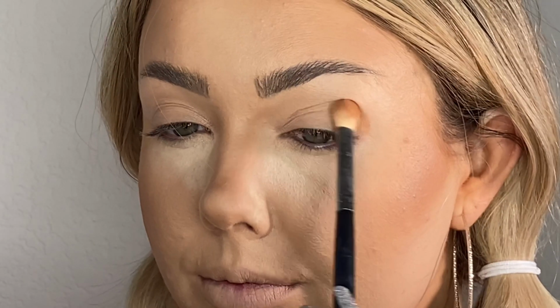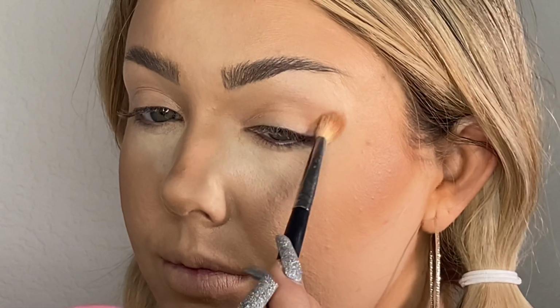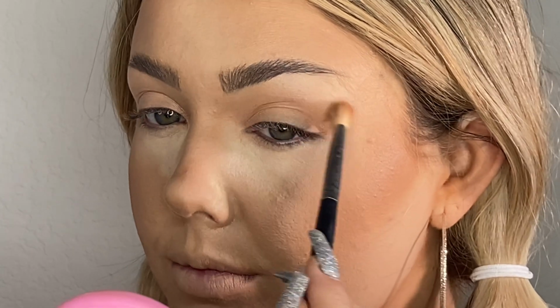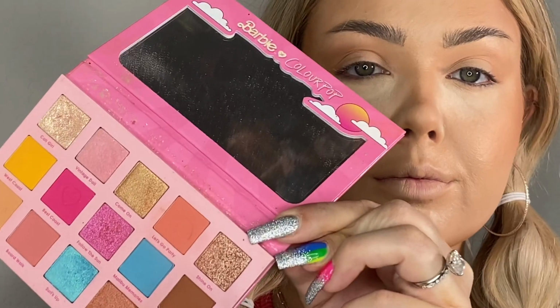I am personally someone that loves a strong nose contour on myself. I don't usually do a strong nose contour on other people unless they ask for it, but on myself, I love the strong contour. I'm going to take that same contour color and I'm going to create this little triangle in the crease in the outer corner of my eye. So this is, again, the same bronzing color, and I'm just going to make sure I take my time blending this out into my skin a little bit more.